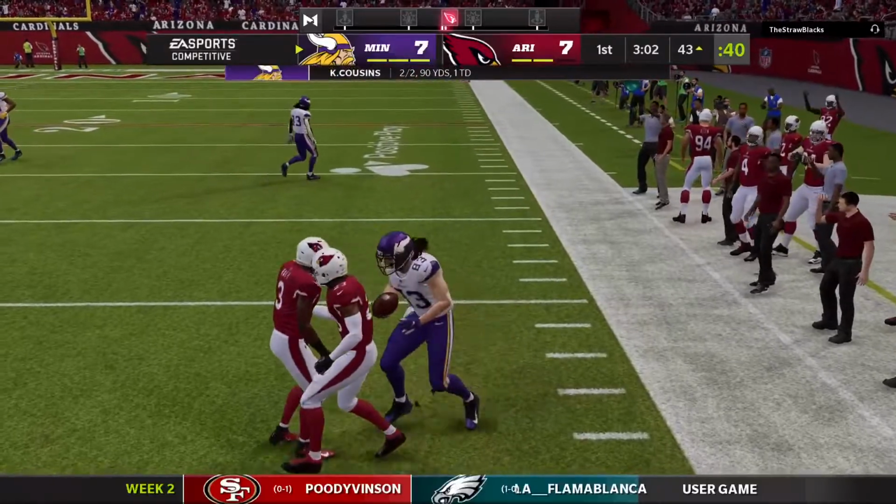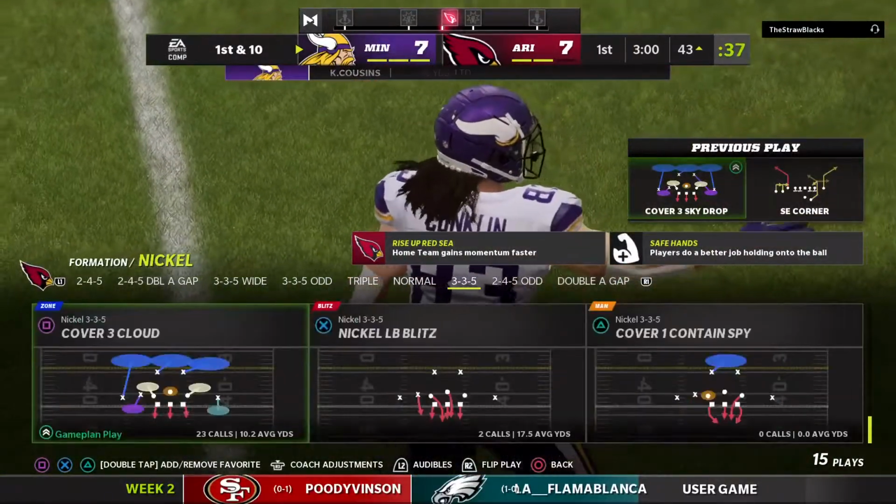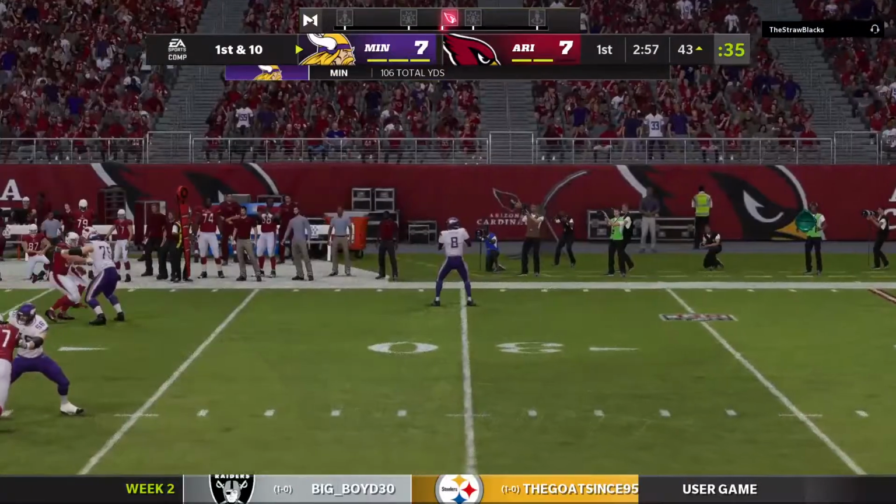Able to complete this one to Tyler Conklin. And they're going to have another first down as the tackle's made here at the Cardinals' 43.